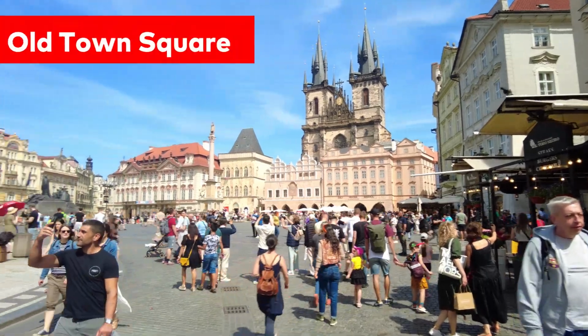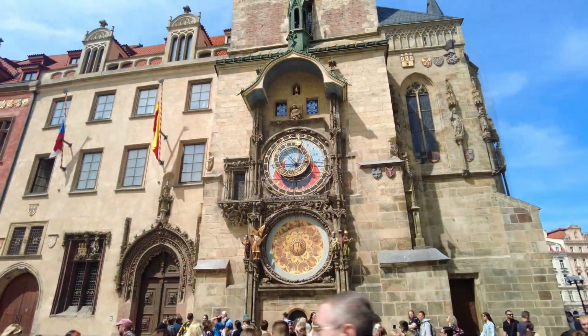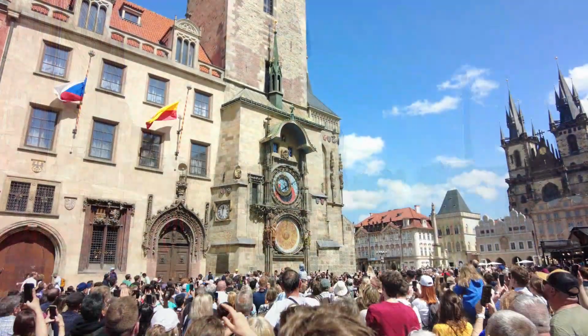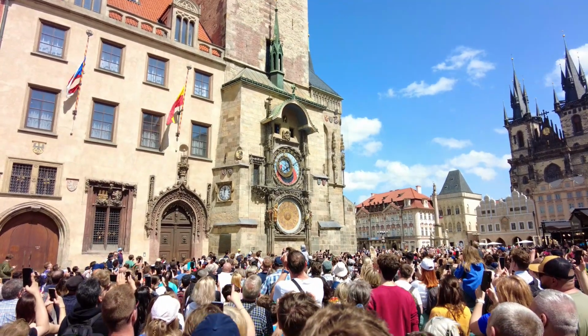This may just be the prettiest square you've ever seen. We love the beautiful buildings, the astronomical clock and the Gothic tower, which you can also climb. About the astronomical clock, it puts on a little show every day, be there at noon if you want to see it.